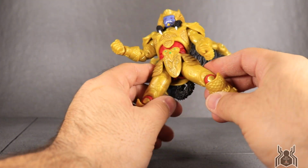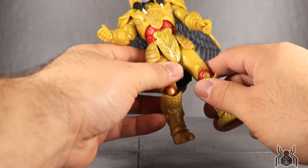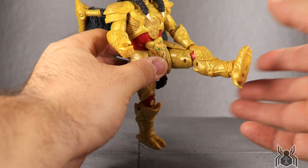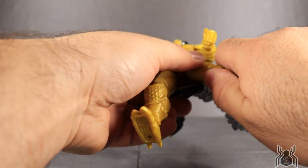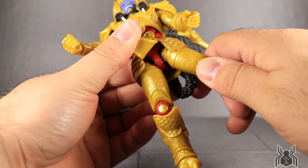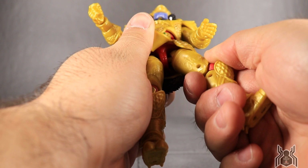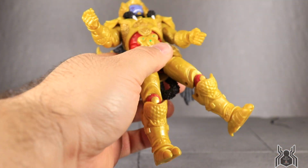Again, the skirt piece is all rubber. Legs go out that far apart, not a huge amount, but not terrible. Leg can kick out forward that much. Not really going to go back a whole lot. There is, let's see, oh, it's a ball hip joint. Look at that. Oh, I haven't seen that in a long time. So you can get the whole leg to turn around because it's the ball joint there.